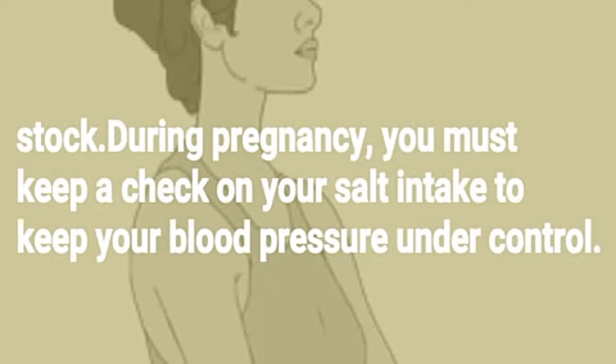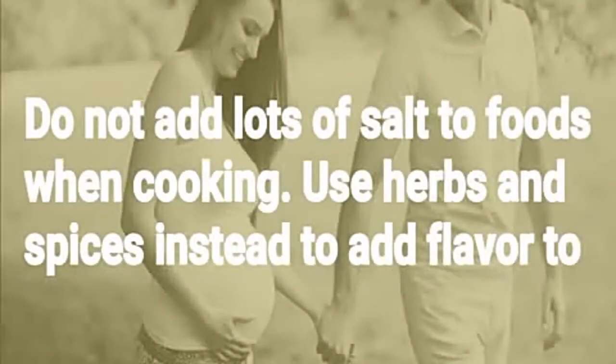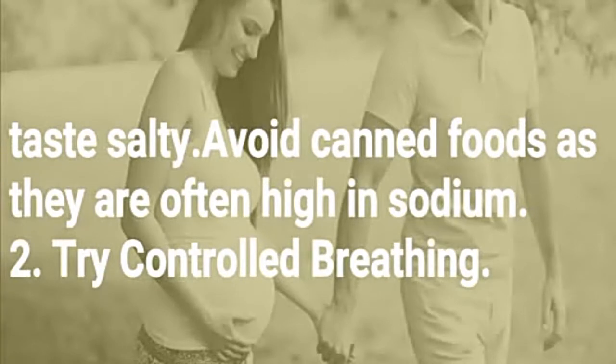During pregnancy, you must keep a check on your salt intake to keep your blood pressure under control. Do not add lots of salt to foods when cooking. Use herbs and spices instead to add flavor to your dish. Avoid processed foods, fast food and sports drinks, which are high in sodium even if they don't taste salty. Avoid canned foods as they are often high in sodium too.